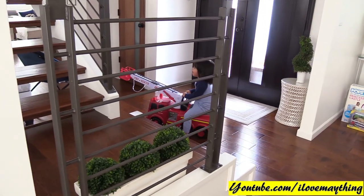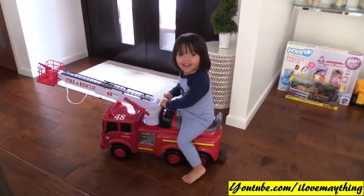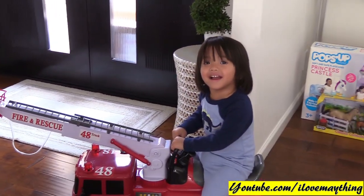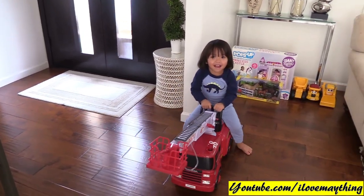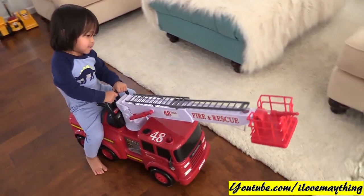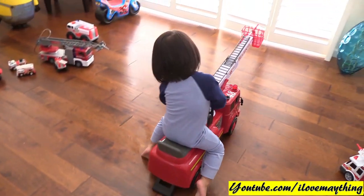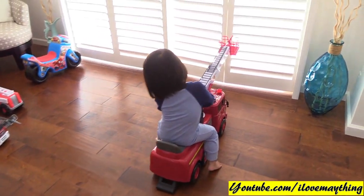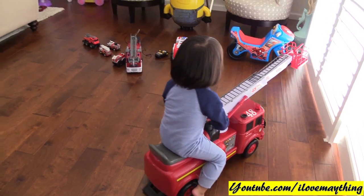He loves his sister. Yeah. Marksman loves his sister. Marksman, good boy. Yeah. She's sleeping. Later, she's gonna ride on it, huh? Yeah, of course, baby. Yay! Awesome, boy. It's a big fire truck. Yeah, it's a big ride on fire truck.